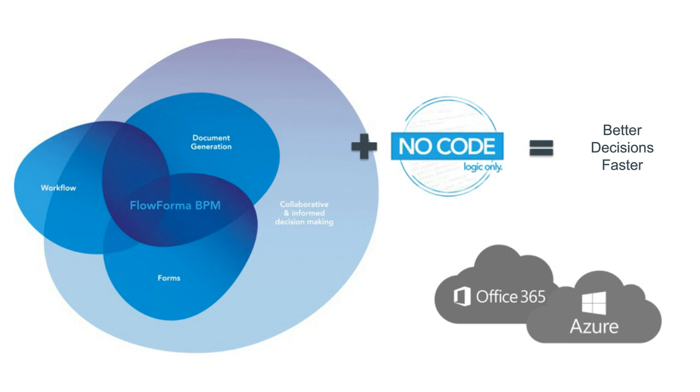Now what we've done with FlowForma is we've merged all those three things into one single product. And what this has allowed us to do is focus on ease of use, so that FlowForma has been designed as a product that's easy to consume by end users. They get it quickly. They can start using it quickly. And the other thing is it's also easy to configure, so business users themselves can go in and configure the solution. And the solution is a complete solution. So it's workflow, forms, and document generation all built into one.